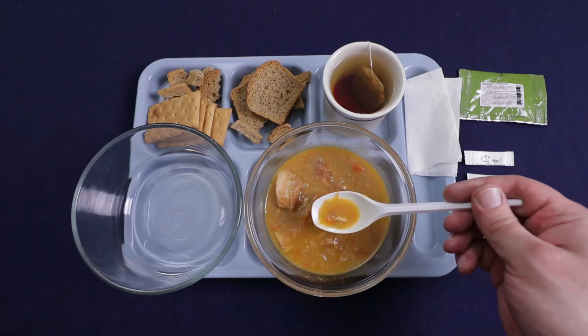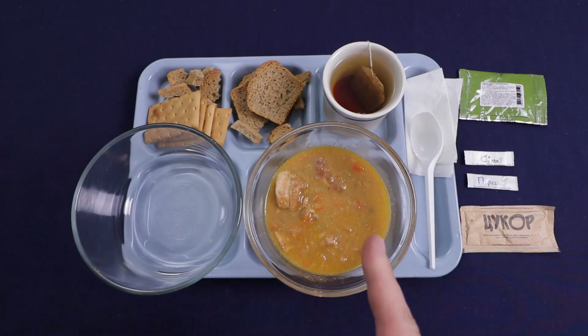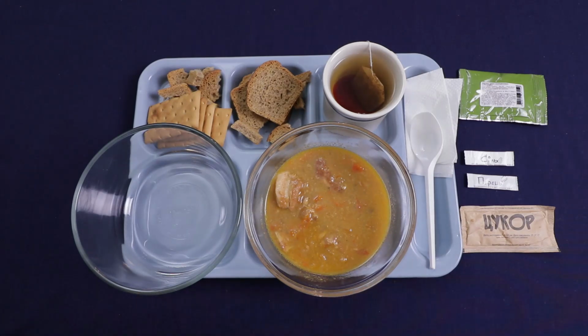That's too good. I gotta get me a taste of that. Yeah, that's really good. I'm gonna enjoy that. Gonna get some pepper though. But also, let's get our 500 gram main. Let's see what we got here. This also smells really good.